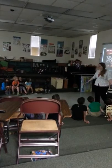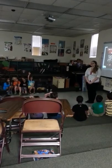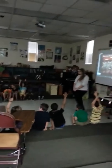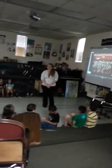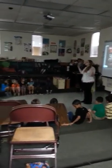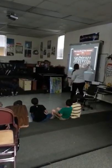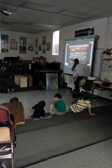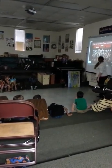Where can you find all of these instruments? Whoever is being quietest with the nicest hand raised. Can we all say orchestra together? Orchestra. One more time. Orchestra. So you see how we have the strings over here and over here. And then we have woodwinds. And in the back we have percussion. So who's up here?